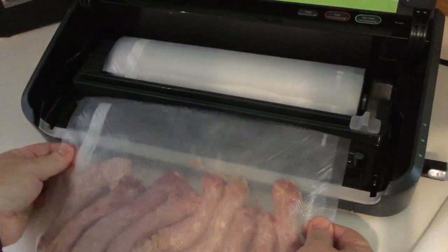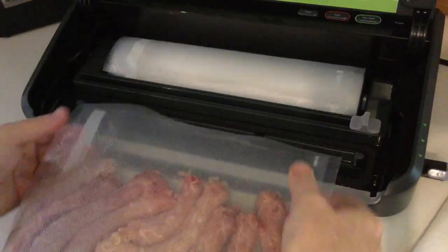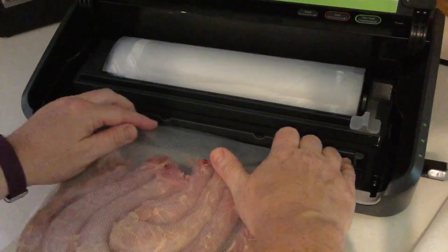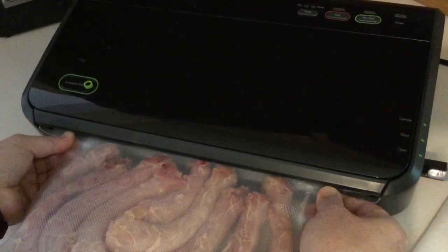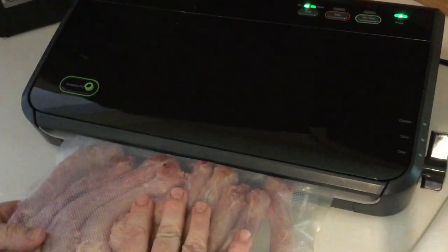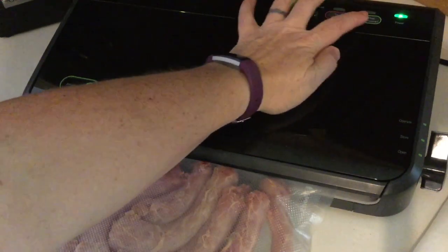Sometimes if I'm having trouble getting it to lay flat, if I put the scale right up under it, it holds it at just the right angle. And that will get it in there and get it flat. So I want to make sure I have it nice and flat where it's going to seal, so I can make sure that it doesn't wrinkle up, because that can get in the way of a good seal.